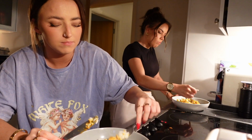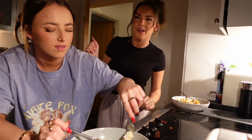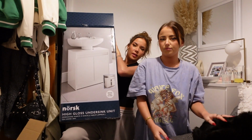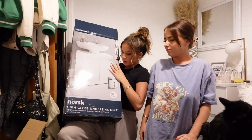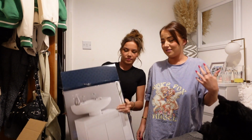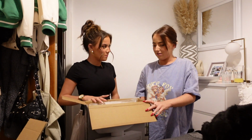We're going to eat this, and then we're going to put the thing up that you haven't seen yet in the bathroom. Do a bit of DIY. This is what we are building. It's basically a bathroom unit thing. It's not that interesting, but it's practical. And we're excited for it, so we're just sad, really.